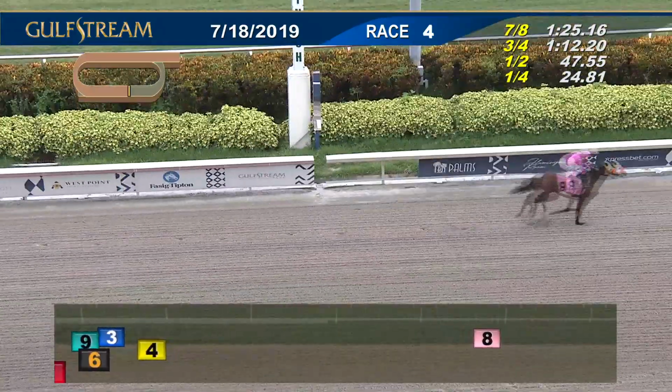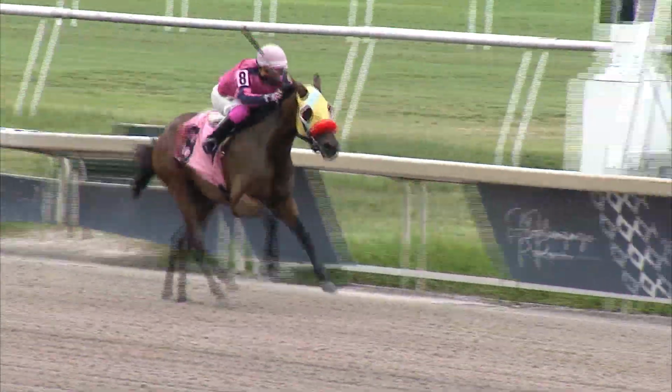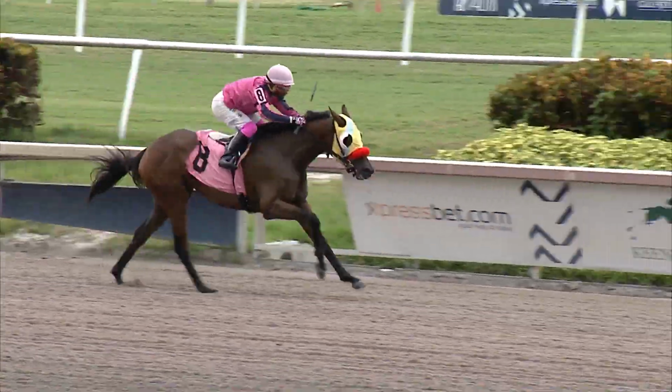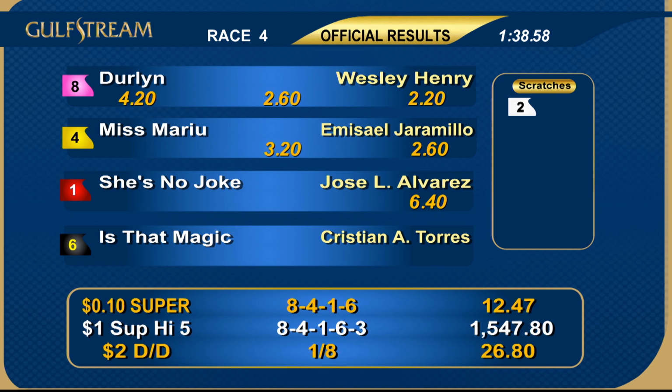The battle's for second. Miss Maru wins that battle. Up third, She's No Joke. And then it's closer for fourth. Either Is That Magic or Tiki Taka in 1:38.2. Number 8, Derlin, proves her last race was no fluke as she wins right back for the new connections and wins easy again today under veteran reinsman Wesley Henry for Andy Williams and owner Calvin Doreen. Second to 4, Miss Maru ahead of the 1, She's No Joke, who ran third.